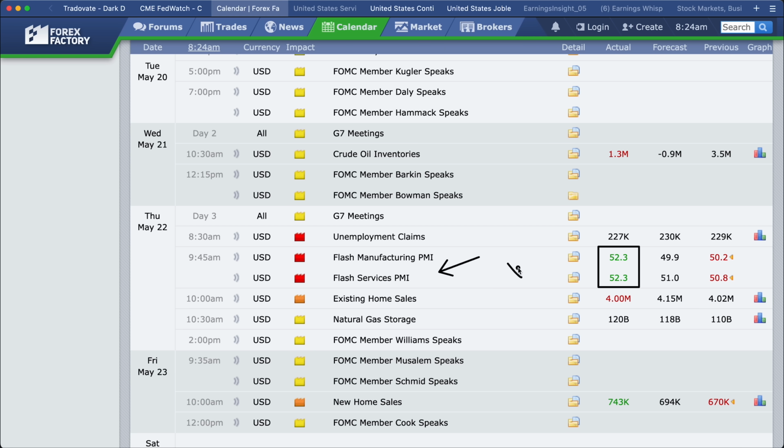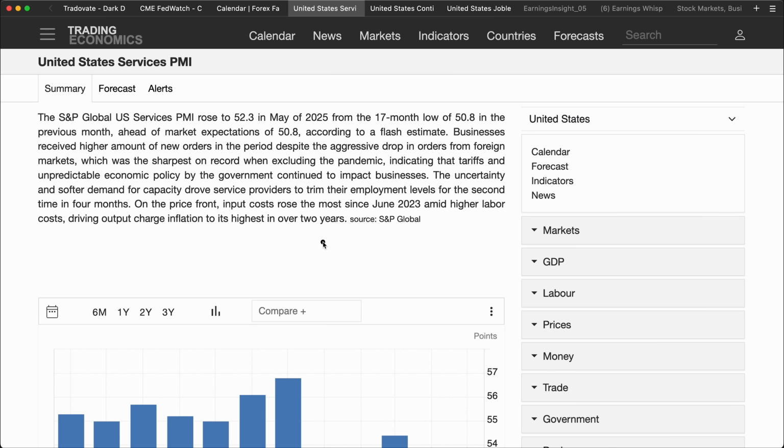Which is not a signal that growth is necessarily slowing down here. If you read the excerpt from the services summary here, businesses received higher amounts of new orders in the period despite an aggressive drop in orders from foreign markets, which of course is due to the whole tariff thing. Softer demand for capacity drove service providers to trim their employment levels. So we know that's why we're watching the 4-week rolling averages and the continued claims moving higher. Again, not an issue yet, but we're seeing some soft data. This is soft data versus the hard data on the charts we were just looking at.